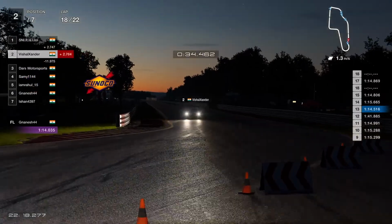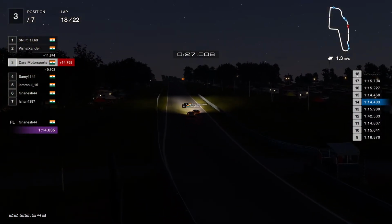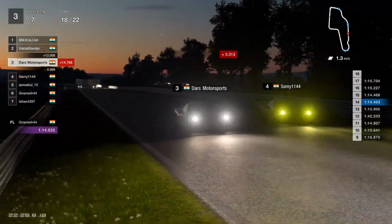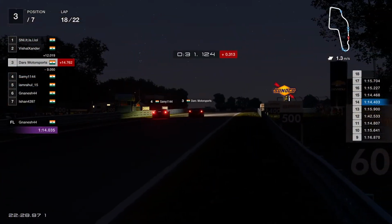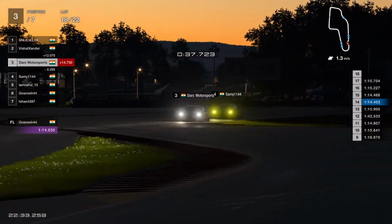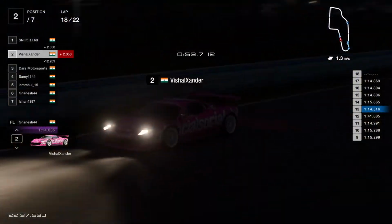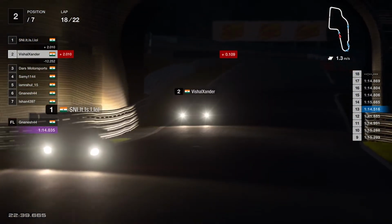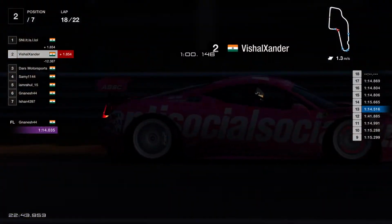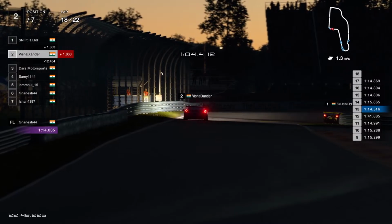He's going on the outside, Dars on the defensive, Sammy on the attack. So will he be able to? So Dars is very determined to defend this. Sammy is on the outside, Dars on the inside, and Sammy backs off. That was a nice battle there. Oh, and as we come back to the leaders, Sammy is still building the pressure on Dars. Vishal is ever so close to Pianshu. He's under 2 seconds now for the first time this race.